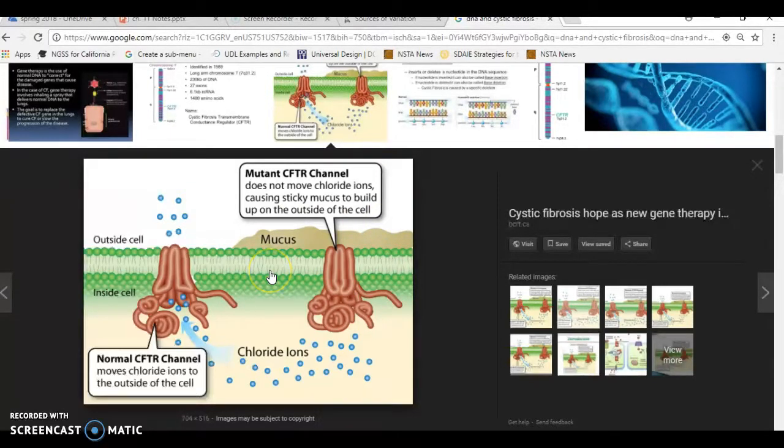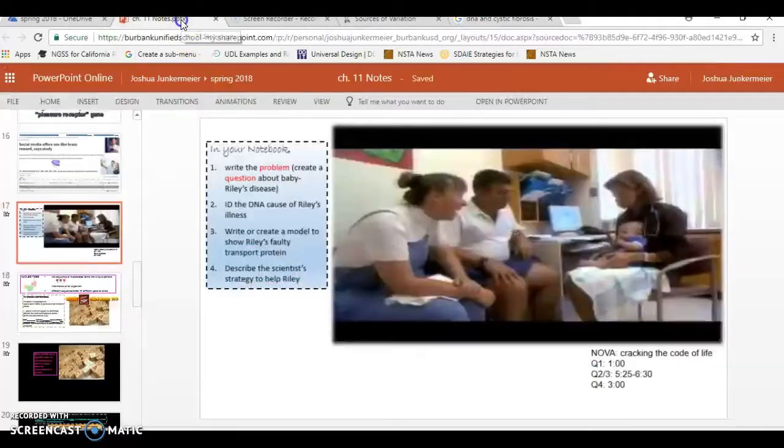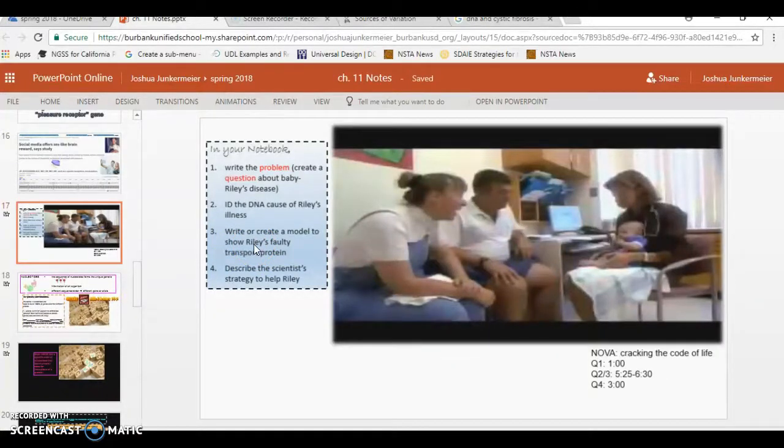So the question is, what are we going to do with question 3 now that we know this information? So let's look back at question 3, and it says, write about what we just talked about, or create a model to show Riley's faulty transport protein. So you should know the problem. Baby Riley has cystic fibrosis. We know that there was a gene on chromosome 7 that led to the cystic fibrosis. There was a deletion or some issue with 3 nucleotides on the DNA of chromosome 7. And we also know that the gene on chromosome 7 is supposed to make a good transport protein so lung cells function normally. Make sure you complete 3 now, so pause the video if you need to do that.